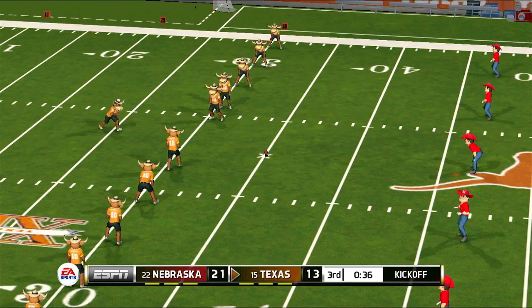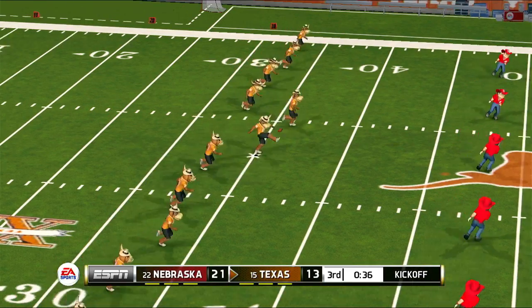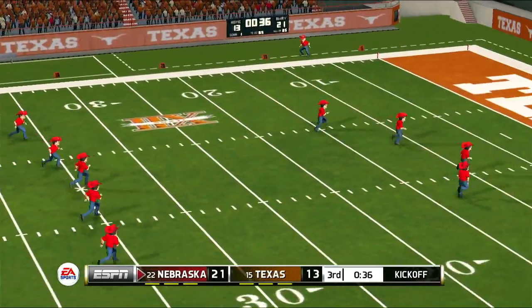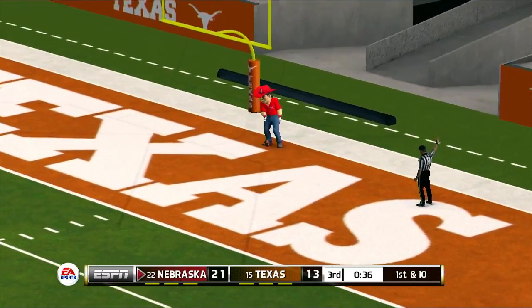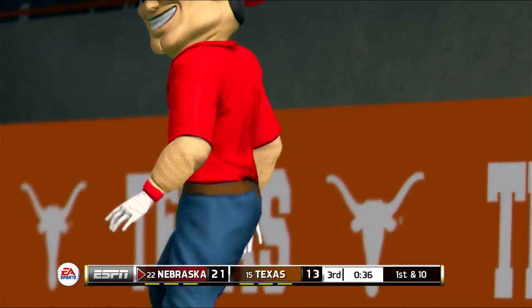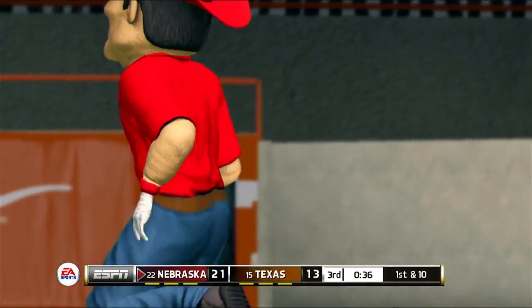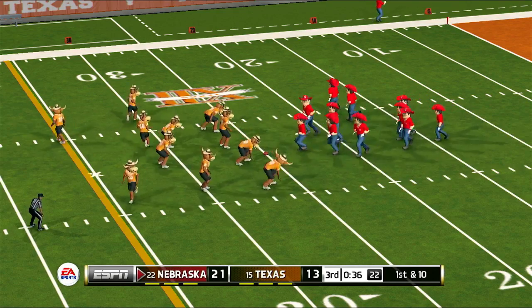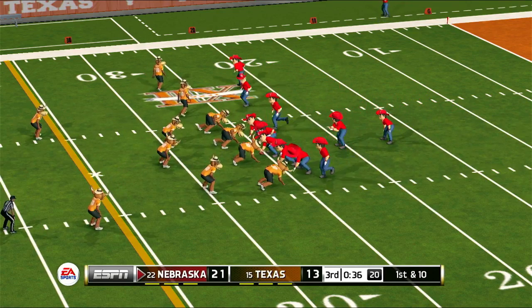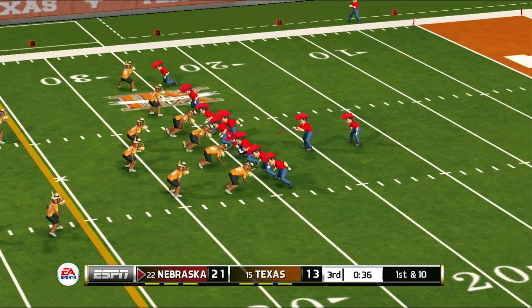And it looks like they're ready for the kickoff. Excellent kick. And it goes into the end zone, down for a touchback. Well, you know the offense would like to generate more than they did on their last possession. Nebraska is up by 8.